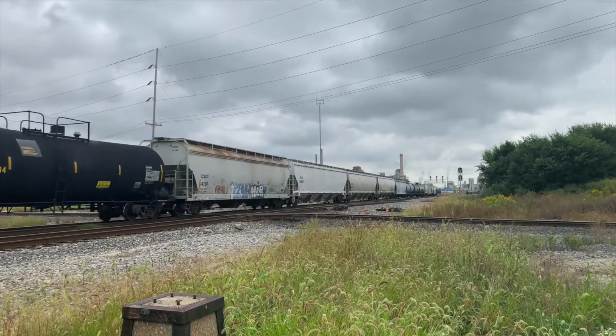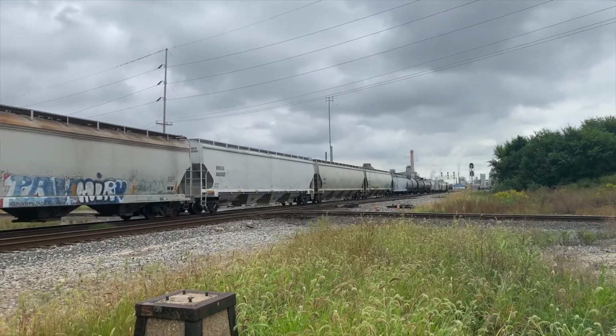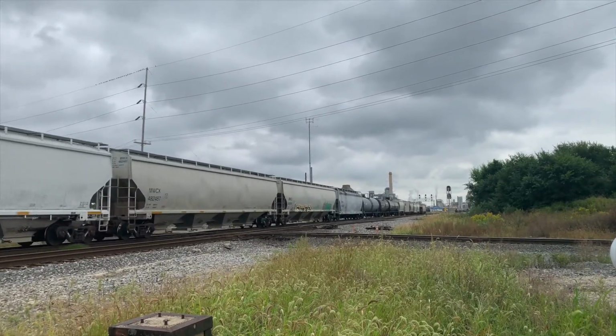Really a long one. Surprised they haven't seen a DPU. It did have four locomotives up front. Maybe that was enough.